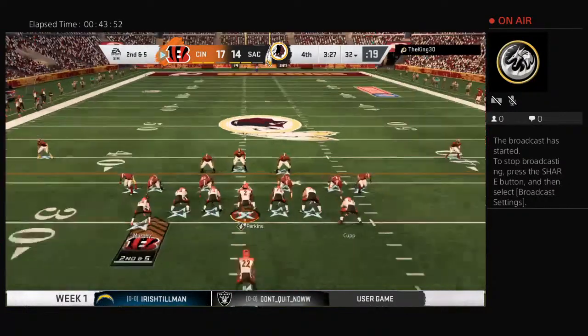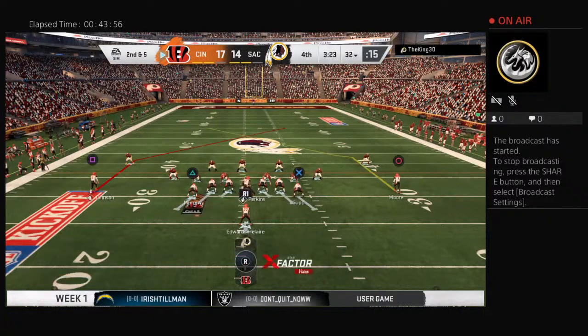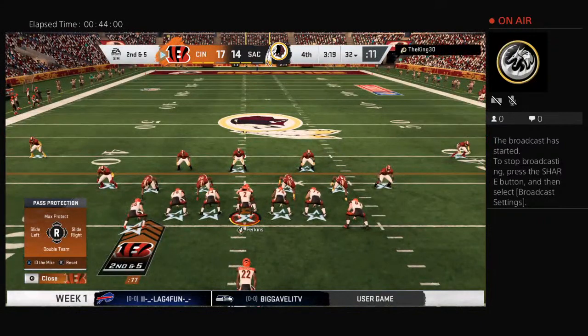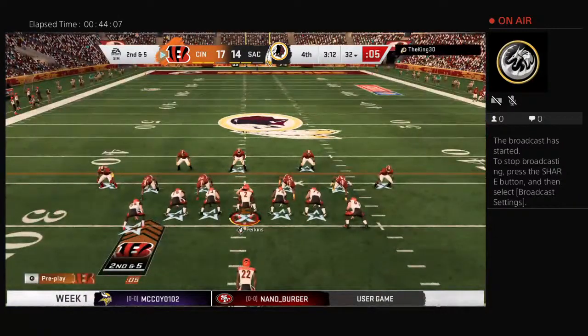Alert 3, alert 3. Watch the shift, watch the shift. Check 25. Go. Check. Fresno.